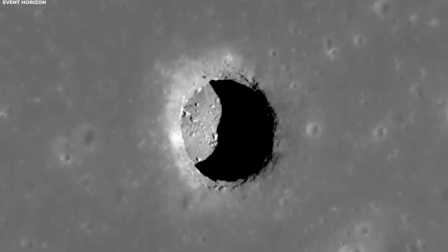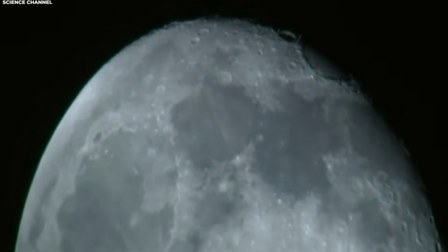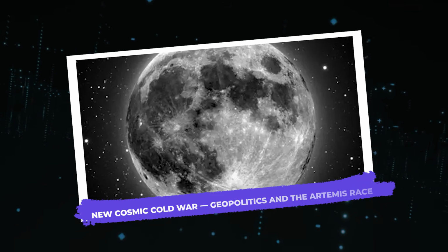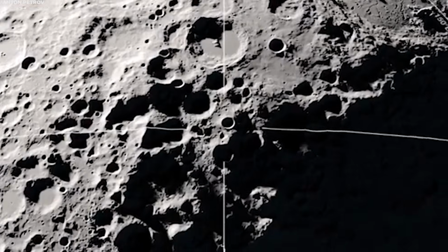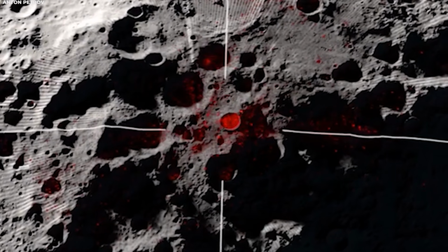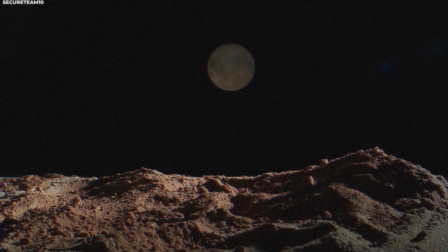This unprecedented concentration of wealth has transformed the Moon from a peaceful scientific laboratory into a geopolitical chessboard where the rulebook is rapidly expiring. The new cosmic Cold War, geopolitics, and the Artemis race. You see, there are fundamental laws governing outer space that date back to the famous 1967 Outer Space Treaty. This historic agreement explicitly states that no single nation can claim sovereignty, plant a flag, or declare ownership over any part of the Moon. However, the old Cold War framework contains a massive loophole.